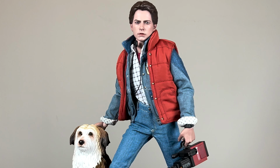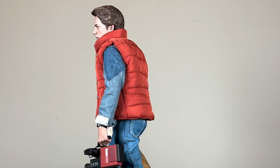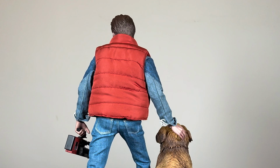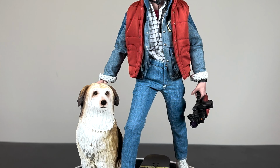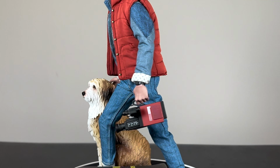This figure is great. The tailoring is just top notch. We got a new head sculpt with updated paint applications, which just make it look great. The only downfall of the figure is, yes, Einstein. My wife doesn't even like the Einstein, and she's a dog lover. She loves dogs. I think she loves our dog more than me. But she really did not like the Einstein. She thought it wasn't articulated enough. They could have done more work to it, and I gotta agree.